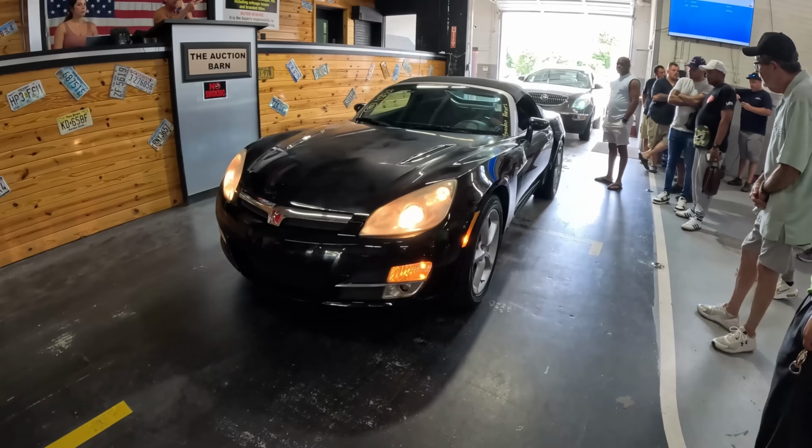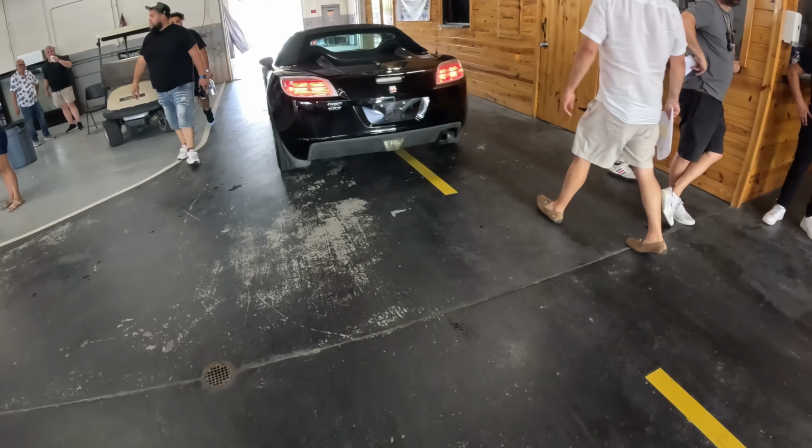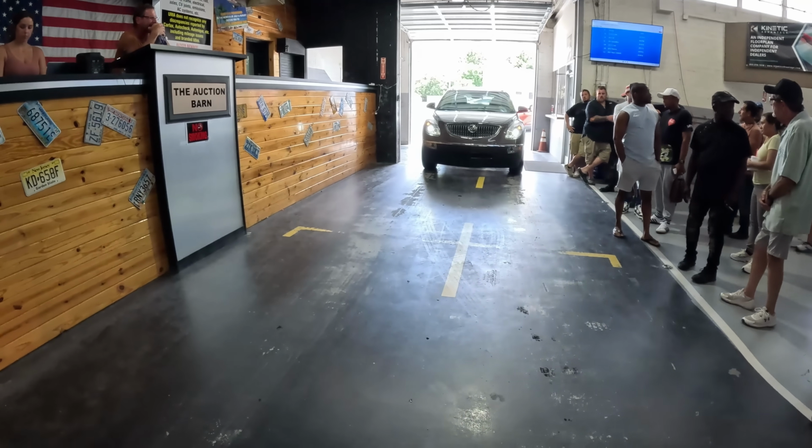We're going to see what a dealer paid for it. Rolling out. 21, 22, 23, 24, 25. Still bidding on the Saturn. We got 2,500 bucks on it.